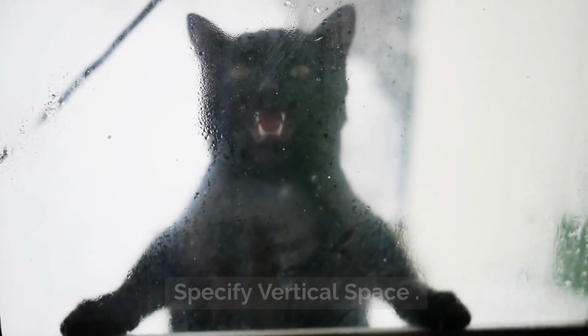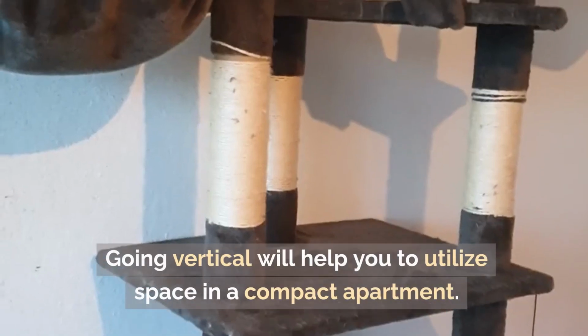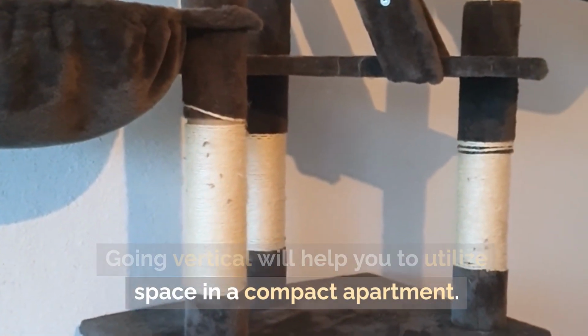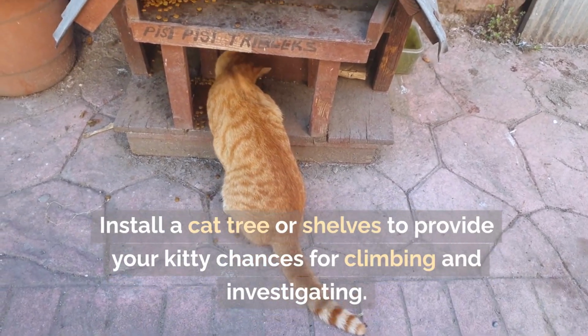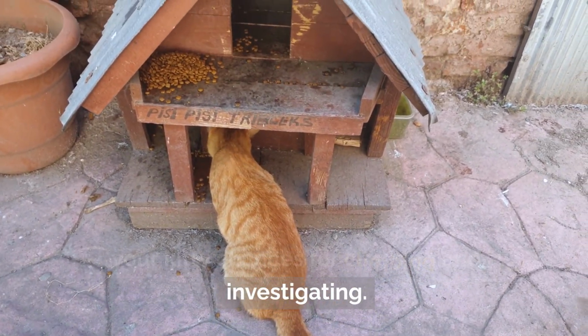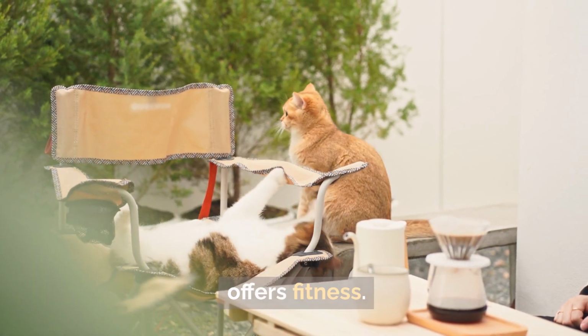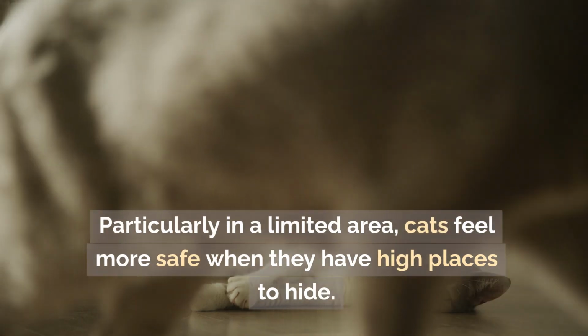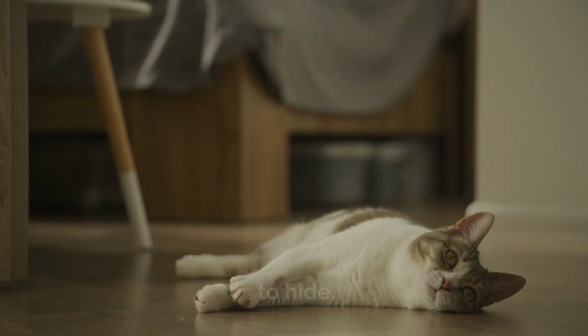Specify vertical space. Cats enjoy high perching and climbing. Going vertical will help you to utilize space in a compact apartment. Install a cat tree or shelves to provide your kitty chances for climbing and investigating. Along with entertainment value, this offers fitness. Particularly in a limited area, cats feel more safe when they have high places to hide.